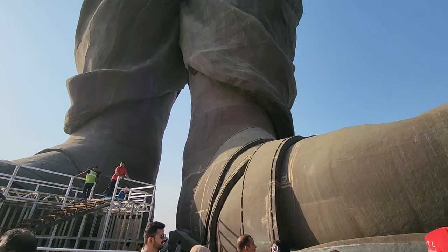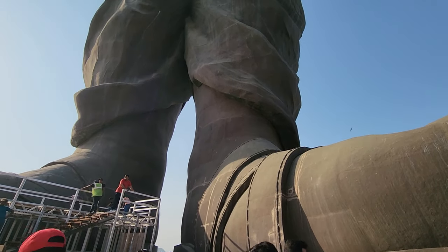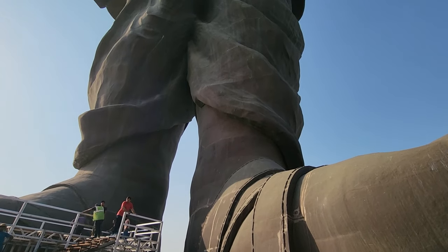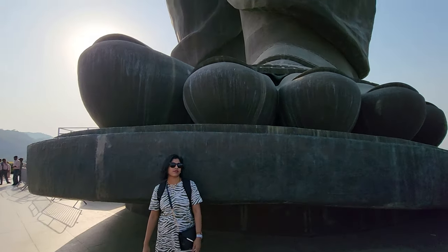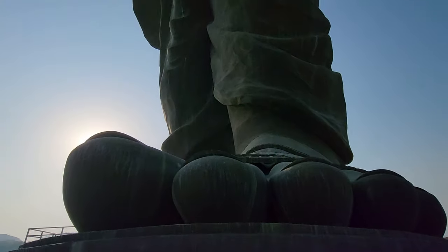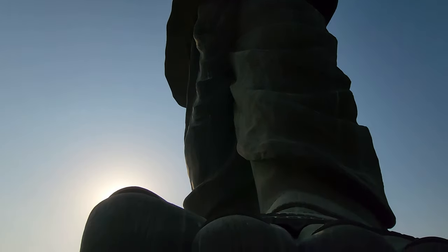Right now we are standing at the feet of the Statue of Unity. And just look at the height. There are certain things you cannot really explain. The feel and the feeling about it, you cannot really put into words. You have to come and experience it. This is one such place.